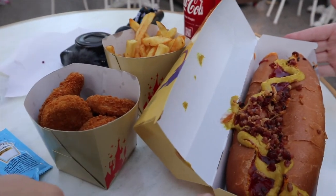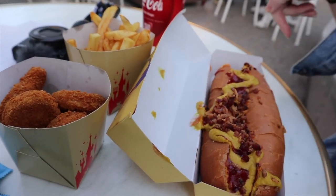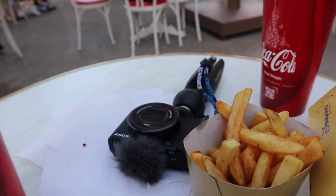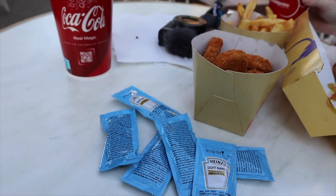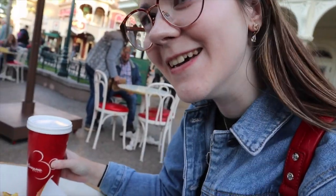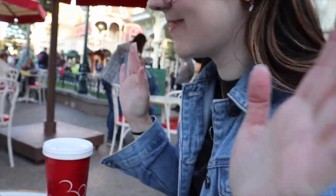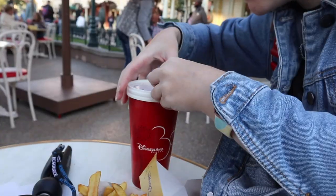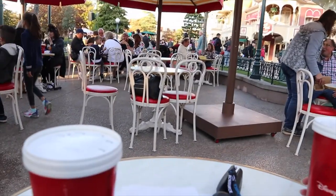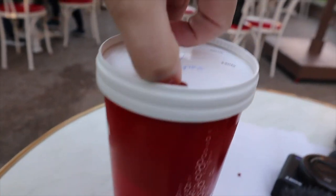So we're at Casey's. Megan got a hot dog with cheese, bacon, mustard and ketchup. I got nuggets and we got chips to share, a drink, and I got 10,000 lots of mayo. How did you get that many? I don't know, I just picked them up. You've only got 8 nuggets. How many nuggets are you going to eat? I might want more chips as well. Just poke it. Oh, okay. Oh my god, that is well orange.